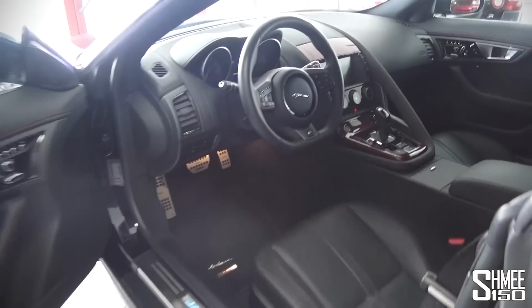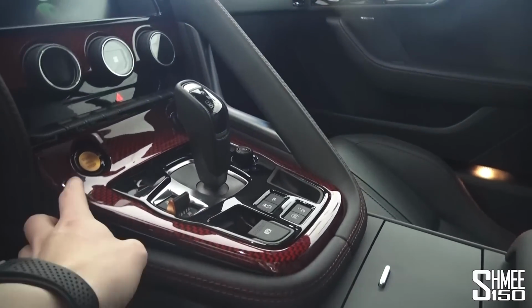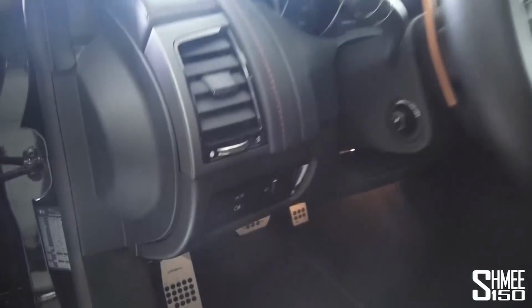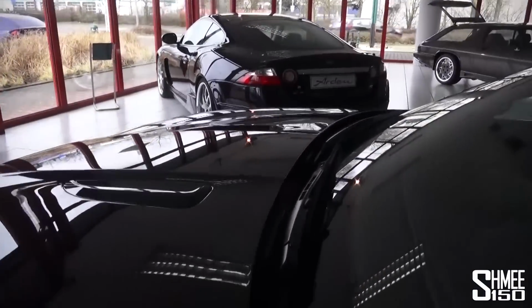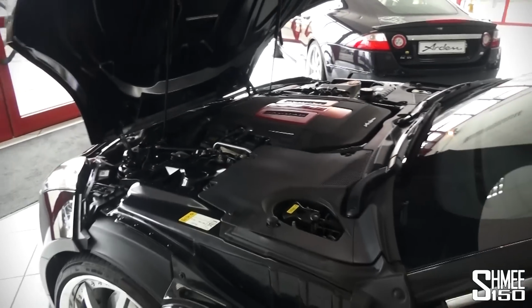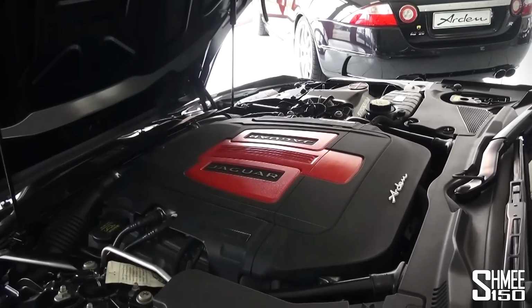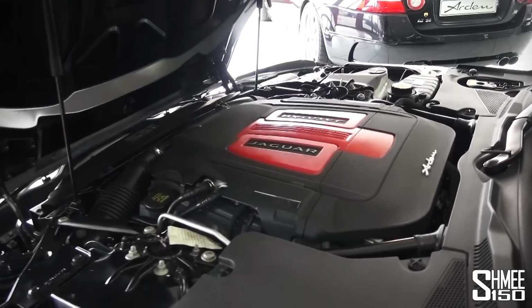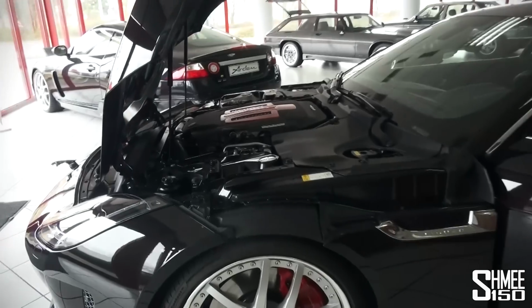A couple of modifications to the inside, namely the red carbon fibre trim here around the central display stack, and new Arden pedals down there too. Now if I come down and open the bonnet, I can show you the engine bay, which if you didn't know opens that way on an F-Type. So the extra power, of course, comes from an ECU tune, but also new forged pistons to get 100 horsepower more, taking the V8 up from 550 to 650.